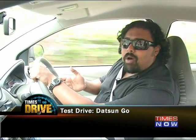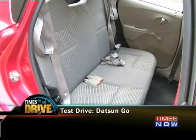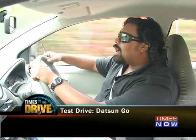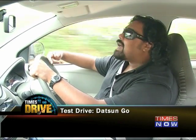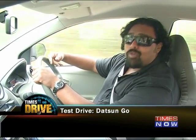Because what you have here is a car that feels a little schizophrenic. On the one hand, you're not in a small car like an Eon or an Alto, meaning that you aren't feeling a bit squashed and cramped, but at the same time, this car is cut to a price, and that means some of the stuff you'd expect in a car of this size is missing. And since we are driving the top-end version, we don't even know what's going to be missing in the Go's base variants.